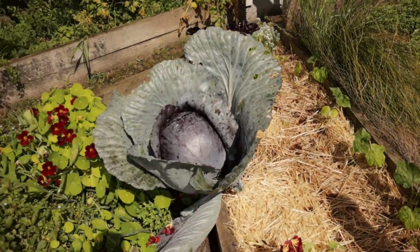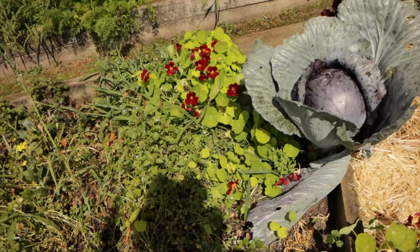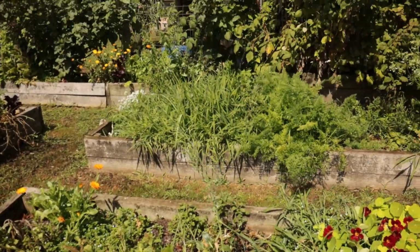And 1 last giant cabbage that I haven't harvested yet. And then I still have to deal with the rest of these weeds in here and over there.